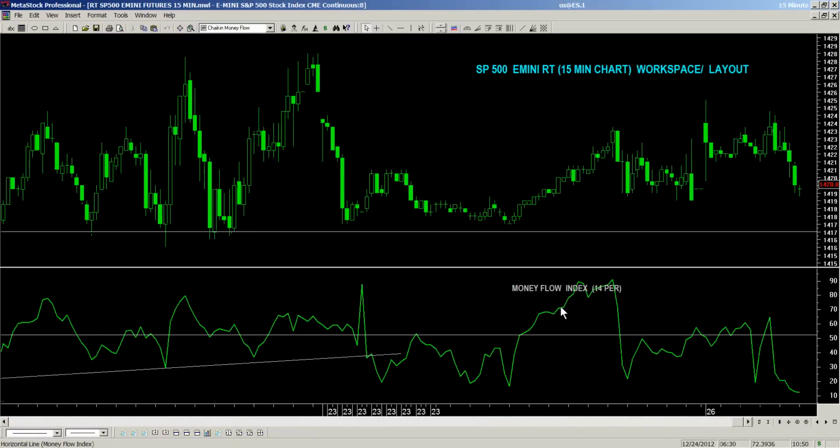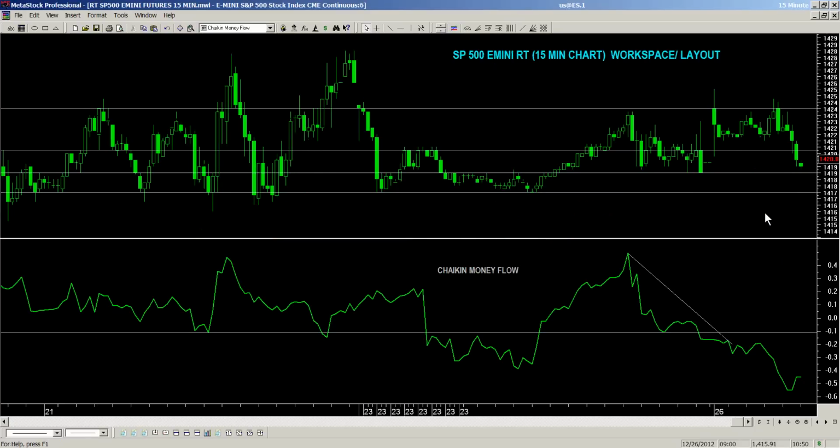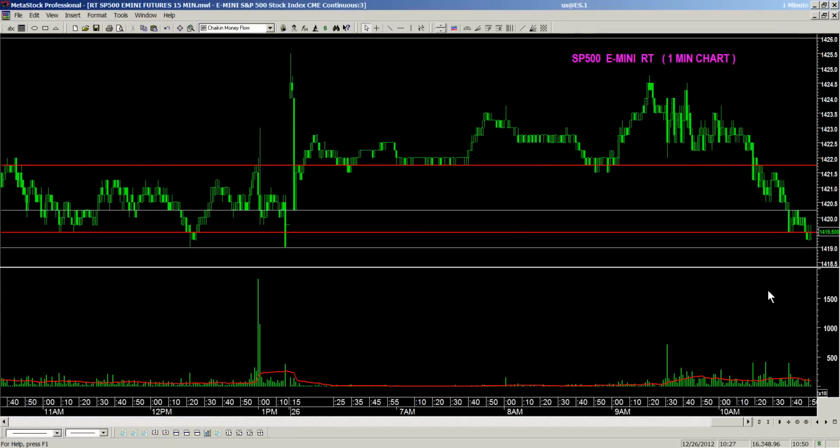Back to the 15-minute charts. Small amount coming in. Support price is probably at the 14.19 level. We're looking to get out at that level on a rally, and we're just about there. 14.19.